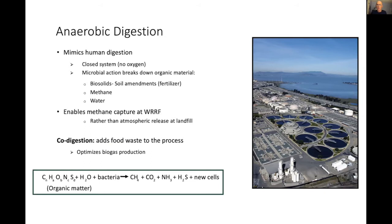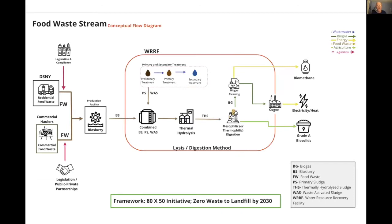Pictured here is EBMUD, the US poster child. Through codigestion, EBMUD generates more energy than required to power the facility, but a successful codigestion program requires food waste capture. Next slide, please. The food waste stream.